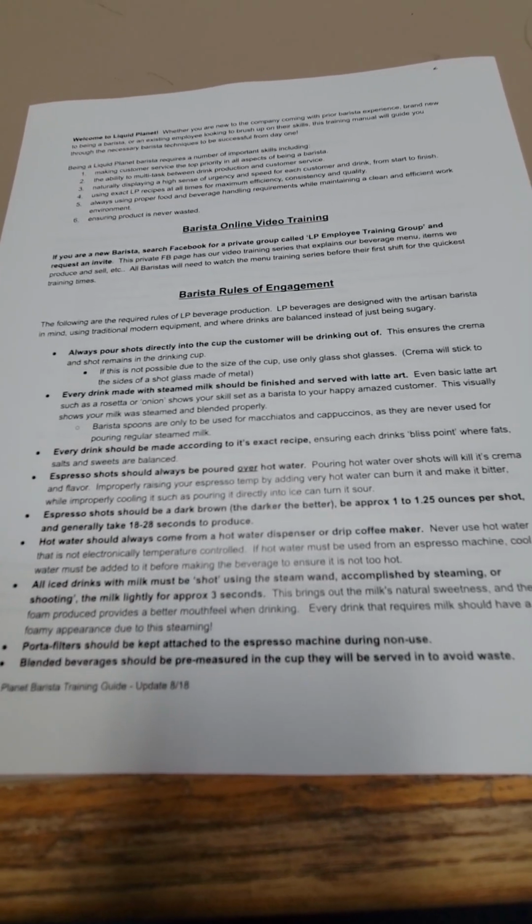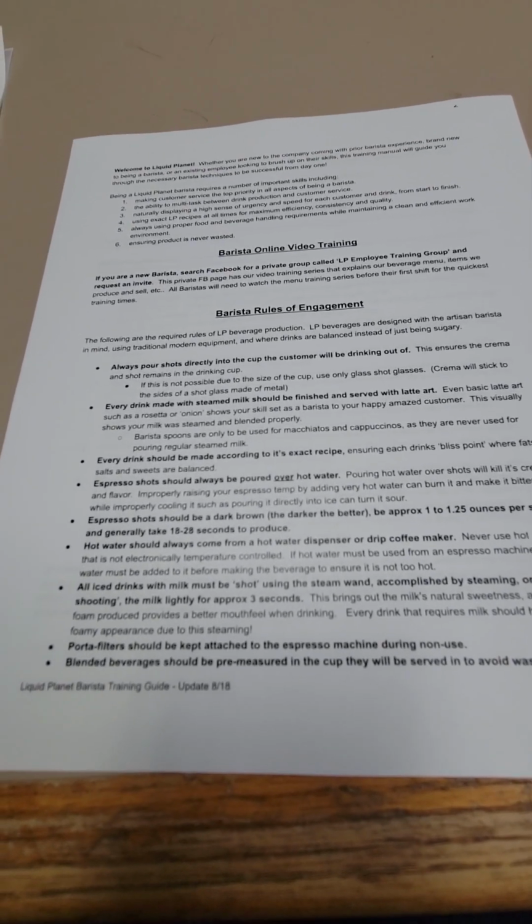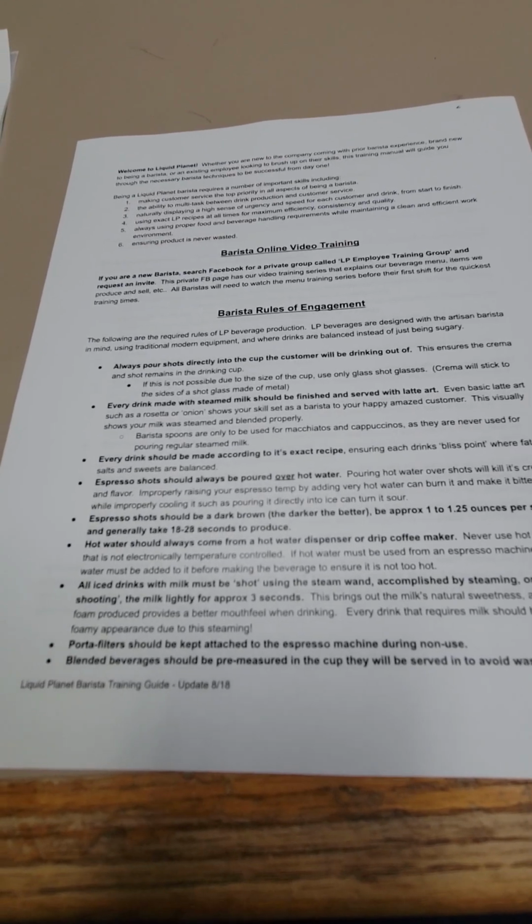Being a barista is not an easy job. A lot of people think that it's pretty easy to make coffee, but it really takes a lot of skill. It takes a lot of practice. And each espresso machine and even each location you might work at requires a different skill set. So learning how to multitask is really important. Having a high sense of urgency and speed is really critical.